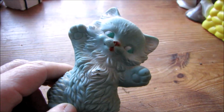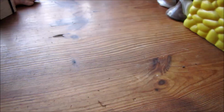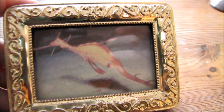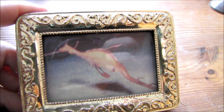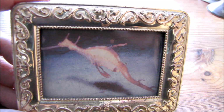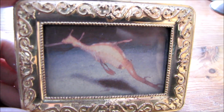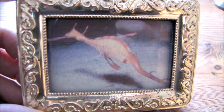So yeah, toothbrush holder. This was just a frame I had, and I love seahorses. I think this is called a sea dragon, and that at the time was my favourite animal because it was so different. I've got that. So I of course have a seahorse.